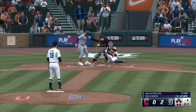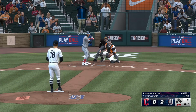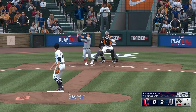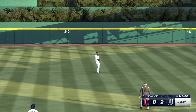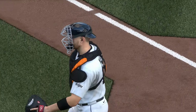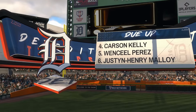The offense needs to start showing some fight against this starter. He's doing his thing out there. They're going to have to push back at some point and make him work a little bit harder. In the air out to center. Green settles under it, makes the grab. And that is that. Make it six shutout innings for him out there now. It's the Tigers 2 and the Guardians nothing.